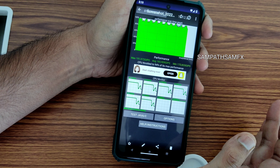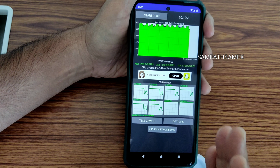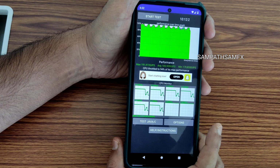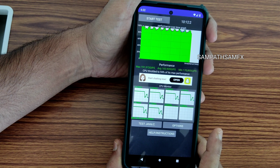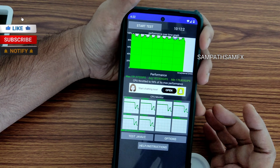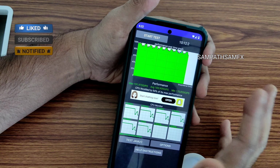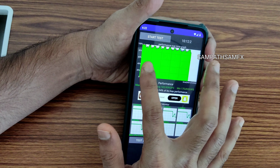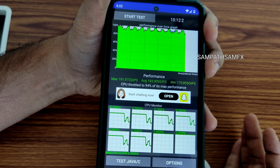Everything is similar in flashing, and you can see here the CPU throttling test. The maximum score is 191, the average is 183, and the minimum is 170 million JPS. This was for a 100 thread test, around 10 minutes and 12 seconds. You can see the graph is very fine, just we get a few little peaks in the above section. I hope you guys can see it.